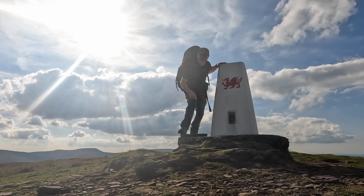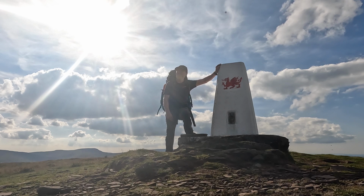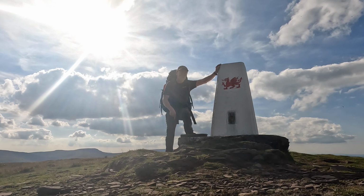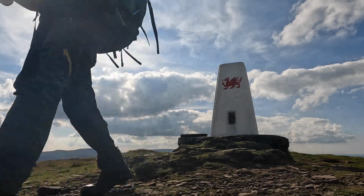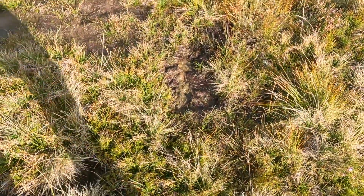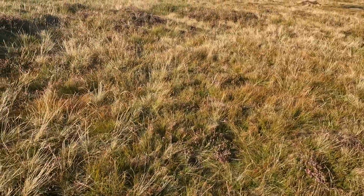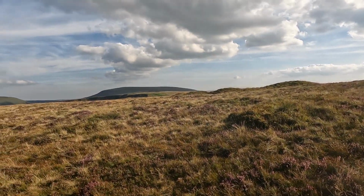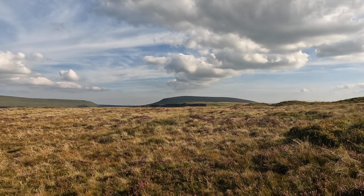Here we are. This is the summit of Frynych. It's 619 meters. I was gonna camp up on this spot tonight, but not much flat ground here. I'm gonna take a little wander around and see what I can come up with. I was gonna try and set up camp around here, but look how boggy it is. I've still got 2.5 hours before sunset, so I think I'll go over towards the glacier, over that way. I thought I'd seen a nice grassy pitch over there, so I'll go and check that bit out.